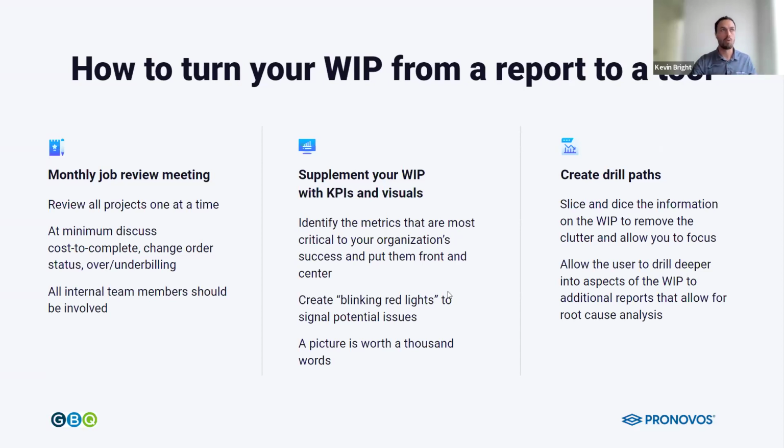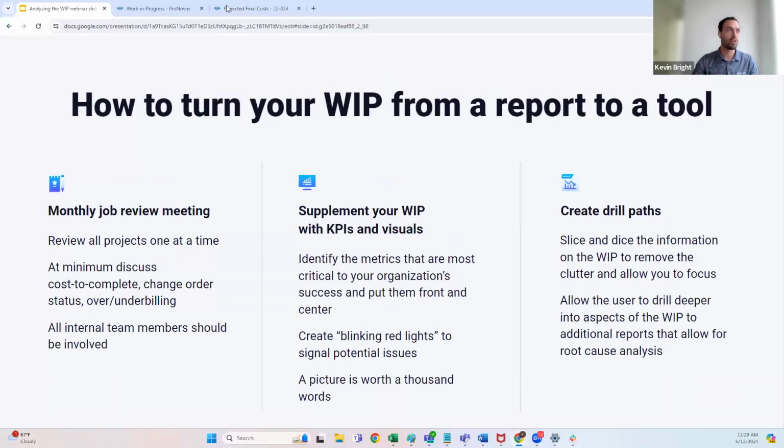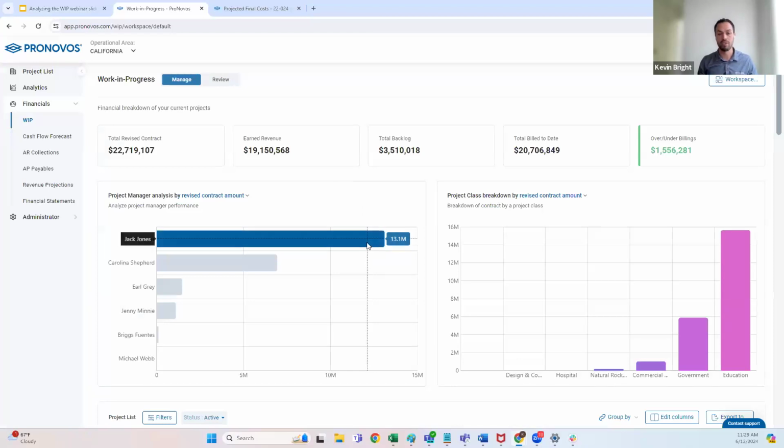So we're going to take a real quick look at what the WIP looks like in Pronovos as a quick example of what a cloud-based automated WIP could look like. Again, the first thing you're going to notice here is all of this data is coming directly from the accounting system. So nothing's getting manually entered, nothing's having to get imported or exported out of the accounting system. Basically, all those data points are flowing directly into Pronovos.